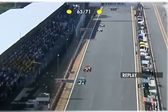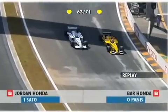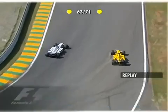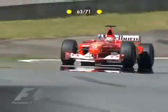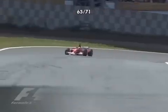No, that's right. Now let's take another look. This was another move that happened just a moment ago. This was Takuma Sato getting past Olivier Panis. And no chance, but he has a go, doesn't he? Well, he's a goer. But you could see the speed. Panis was a bit slow in the brakes department. And Takuma Sato, he's braver than Dick Tracy.